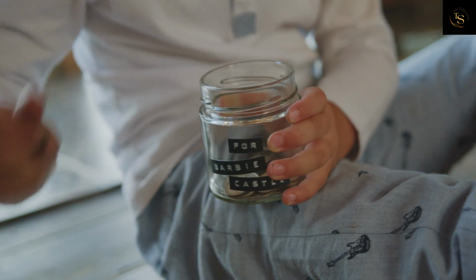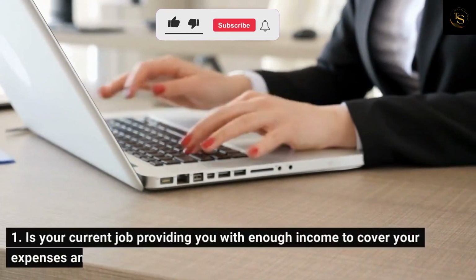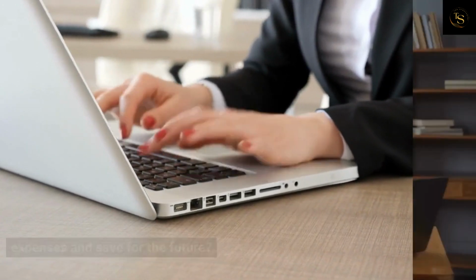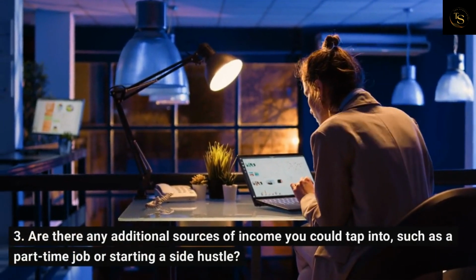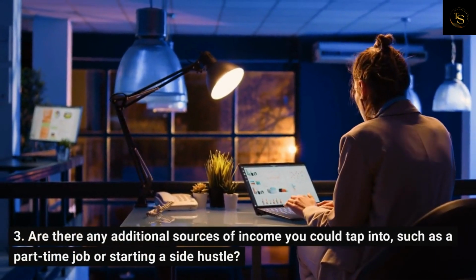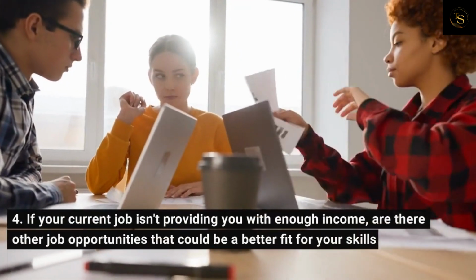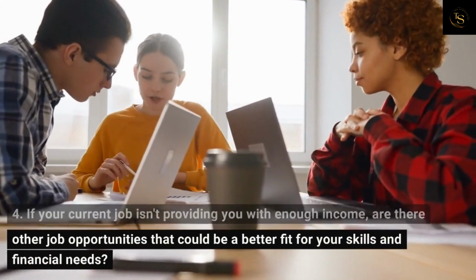Here are a few things to consider when evaluating your income. 1. Is your current job providing you with enough income to cover your expenses and save for the future? 2. Are there opportunities for advancement or raises at your current job? 3. Are there any additional sources of income you could tap into, such as a part-time job or starting a side hustle? 4. If your current job isn't providing you with enough income, are there other job opportunities that could be a better fit for your skills and financial needs?